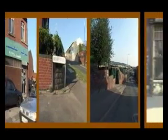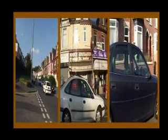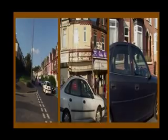Me personally, I feel a lot safer in the area. I feel as though I can walk about any time of day or night and I'm unlikely to come across any trouble. I think it's improved vastly. Over the last 4 or 5 years, there's been amazing improvements in the area.